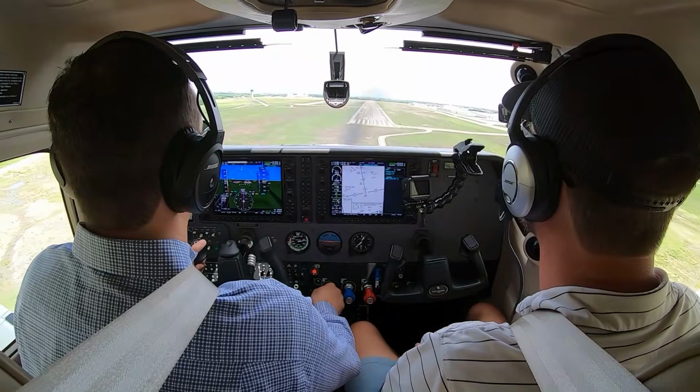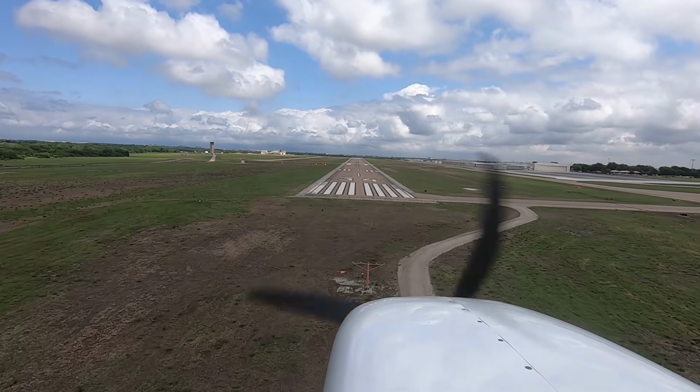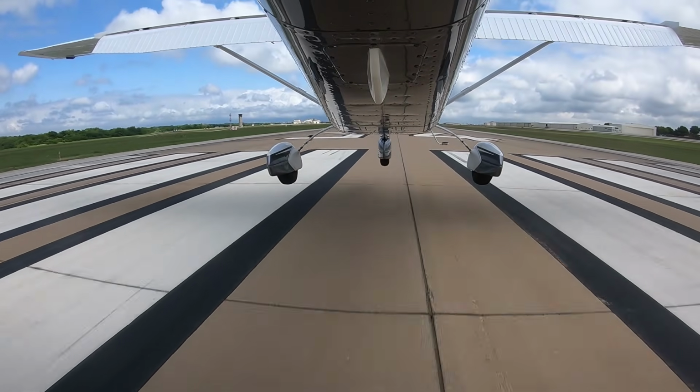And Tower, 9 Bravo Hotel is approaching mics inbound. Helicopter 9 Bravo Hotel, runway 34, cleared for low approach. 9 Bravo Hotel, cleared low approach 34.